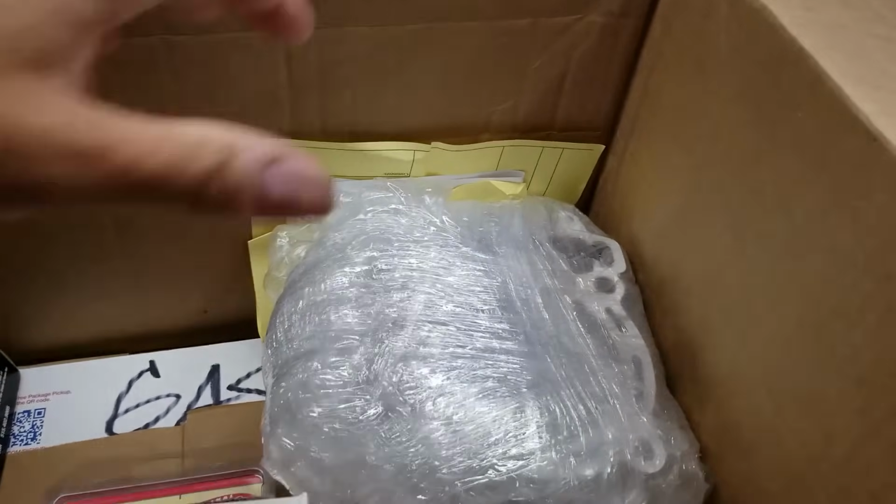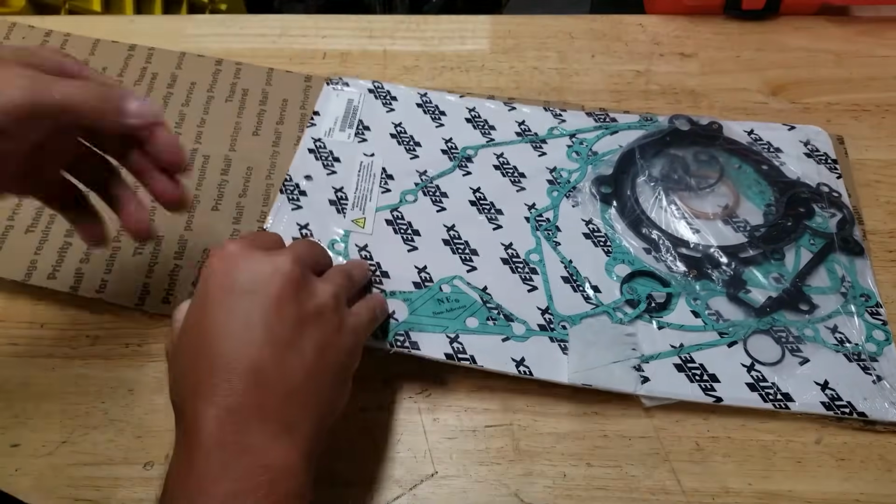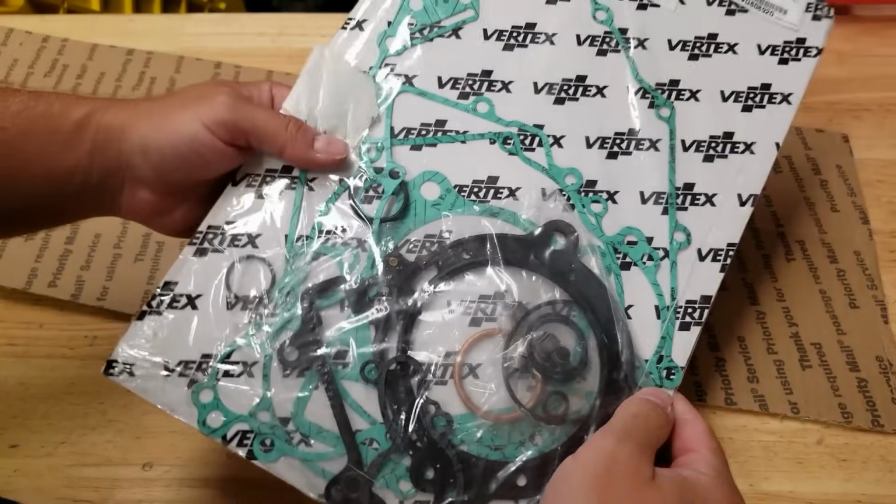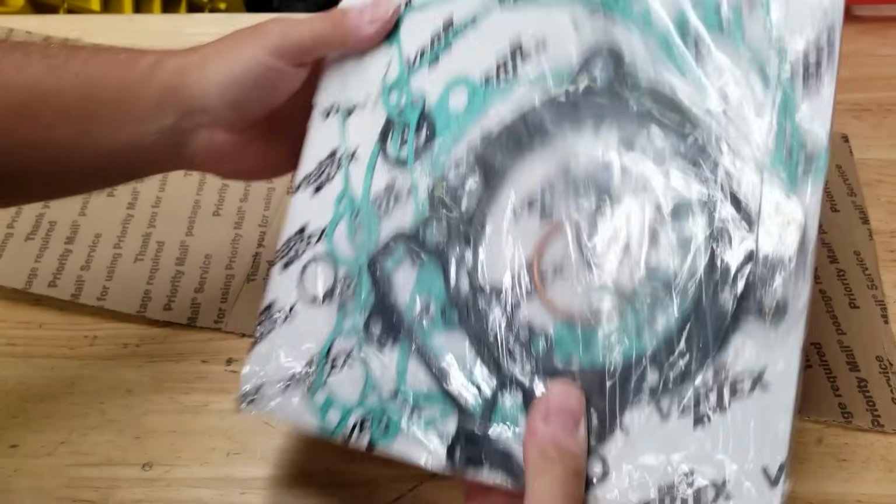All right, let's open this stuff up. I don't know about you guys, but I'm super excited to start working on this KX. So brand new Vertex gasket kit. This is top and bottom end. So this will have everything that we need for our rebuild.